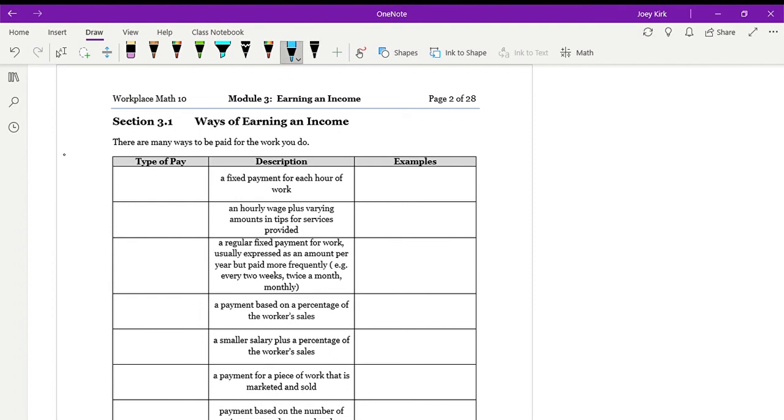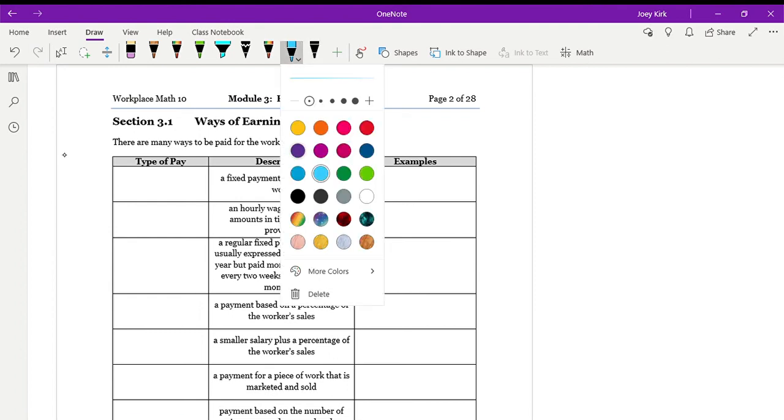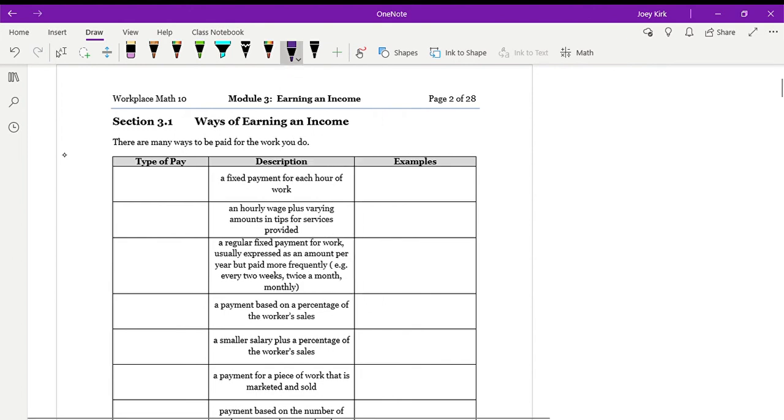Let's use a better colored pen. I do like purple and I would like it to be a bit bigger. There we go. Okay, so there's different types of jobs and there are different ways that obviously you can be paid for the work you do.